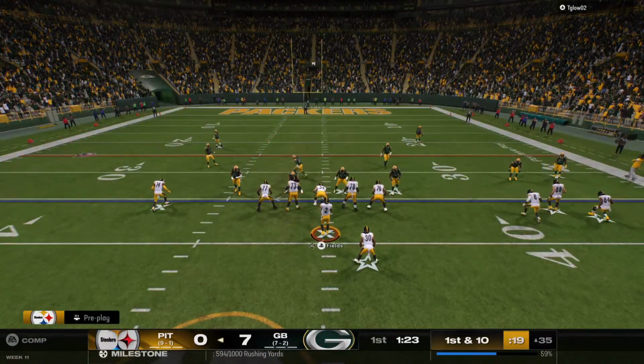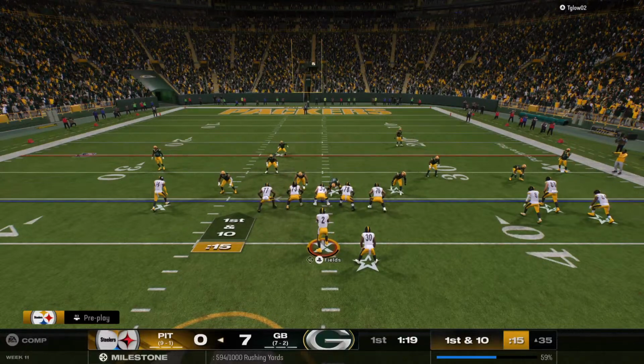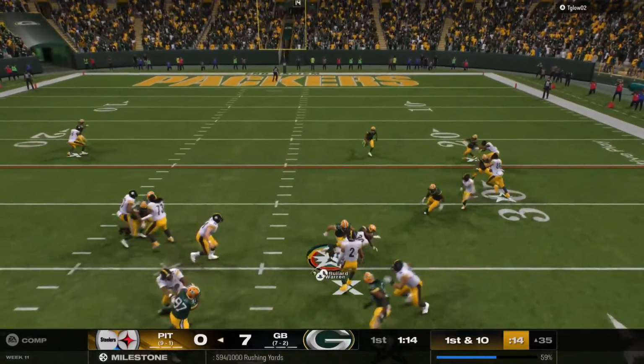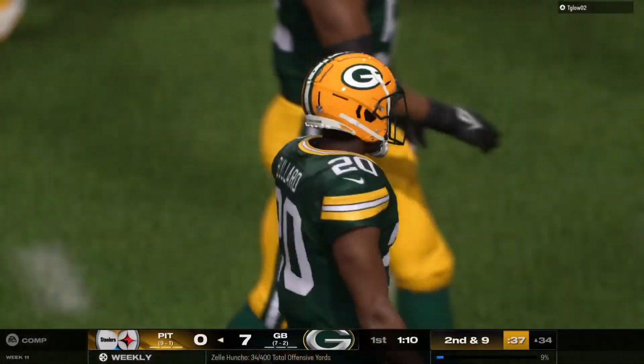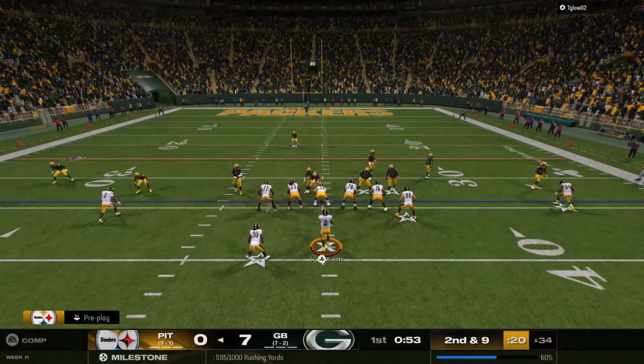In old-school NFL football, the right side of the offensive line is often known as the nasty side. The left side, usually the technical side. Kind of reminds me of the old Atlanta Falcons 2009, 2010. That's how they constructed their offensive line. And he'll be taken down at the 34. Just a yard on the 1st down carry, so it's 2nd and 9.